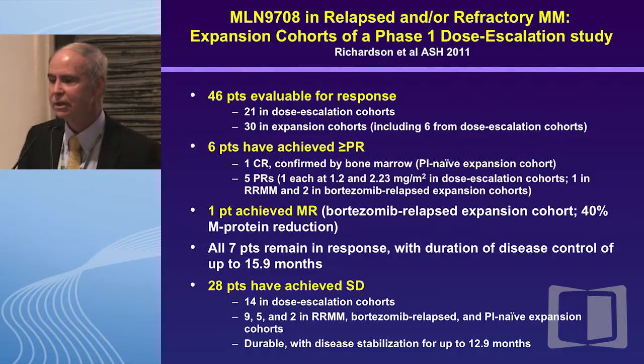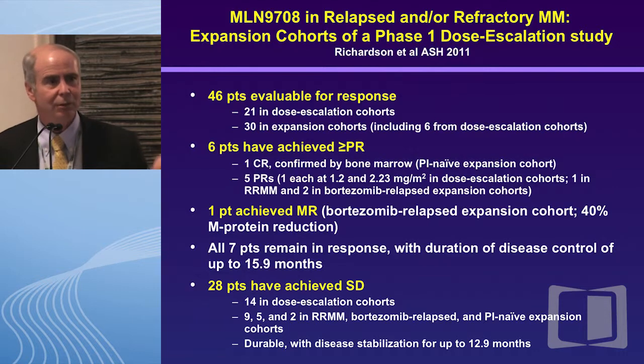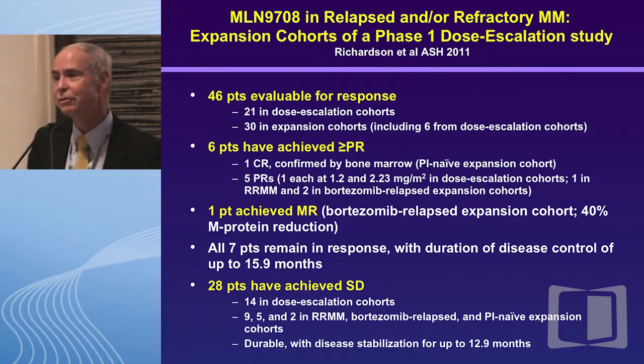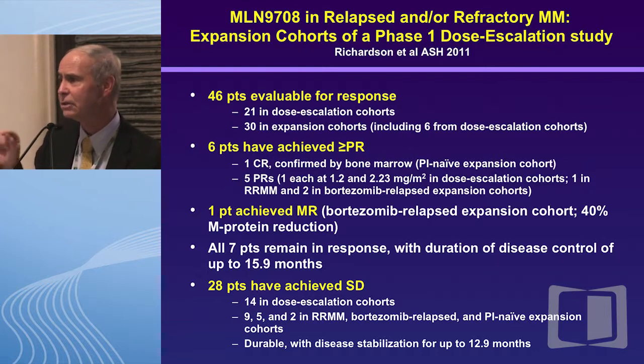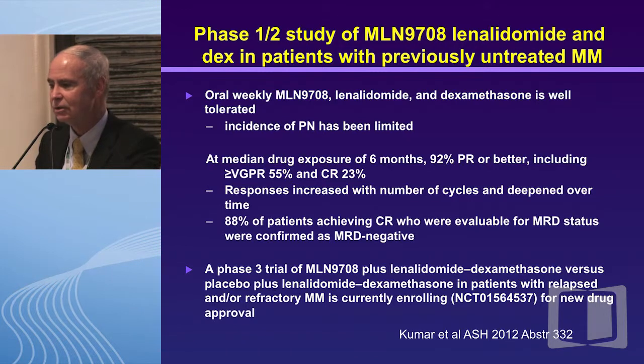Now, Paul Richardson at our place did the same kind of trial in the same kind of patients, only he gave the drug twice a week instead of once a week. Its half-life is 3 to 4 days, so either way probably is sufficient. But in any event, in Paul's study, 46 patients were enrolled. 7 patients responded and 28 had stable disease. So again, we had activity here, and this included some patients with bortezomib refractory disease.